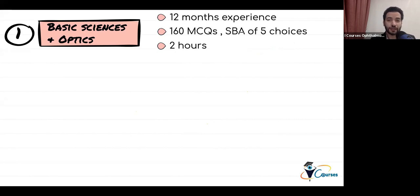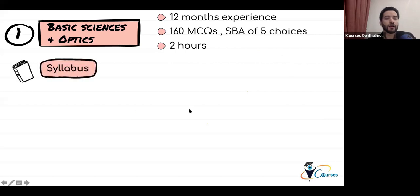I don't really understand how this could be possible. I don't know why they do this. For the ICO, they just present 120 questions in 3 hours. And how could the number of MCQs increase and become more difficult with fewer hours? This is strange. Anyway, the syllabus of the basic sciences and optics are both tested in the same exam.